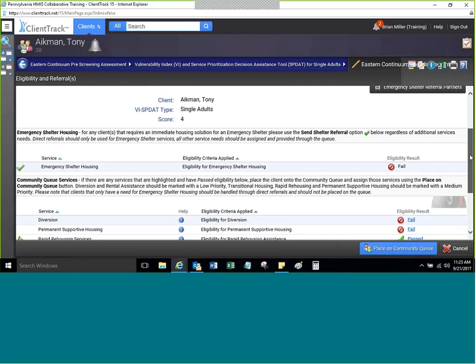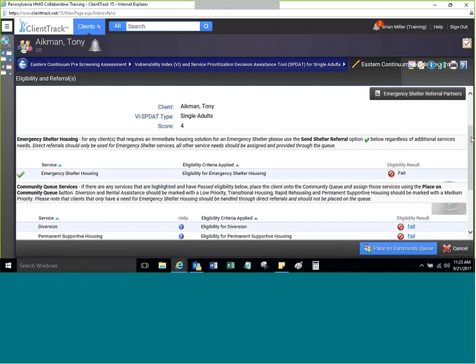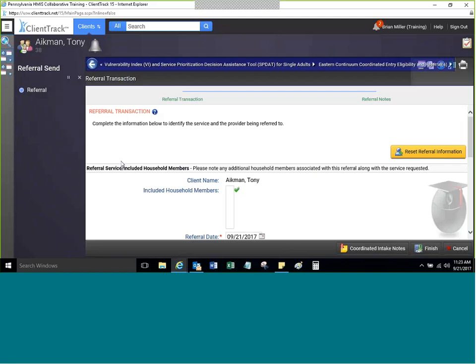But what I'm going to do is assume that this client has a score of 4, and has medium to long-term needs of rapid rehousing and transitional or supportive housing, but he also has an immediate housing need or immediate housing crisis. So we are going to send out a couple referrals to show you how that process goes. To do that, you basically click on this button here, this little check mark. And that's going to launch into our referral send process.